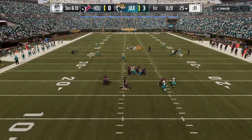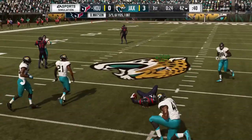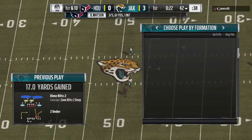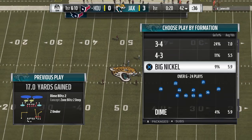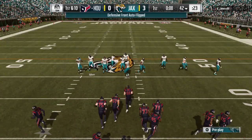Throwing on 3rd down, Watson. He finds his target, Fuller. And they get him down, but not before he takes it across the 40-yard line. First time they've hooked up here. Good for 17 and a 1st down.